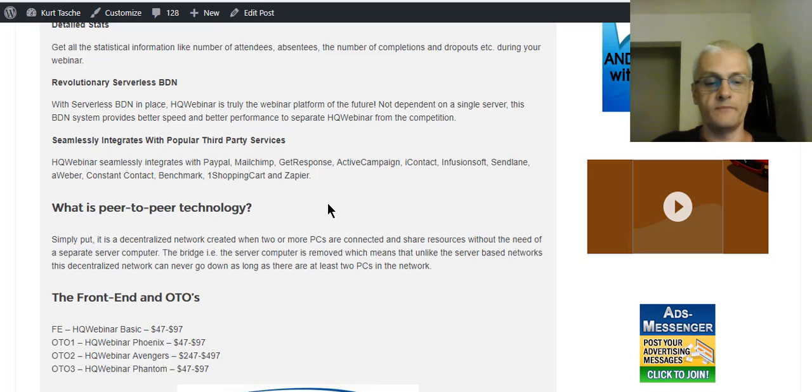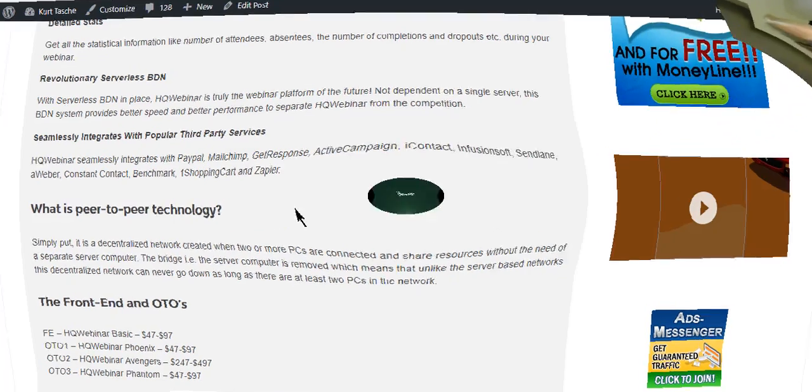Okay. Now, the front end product and the OTO, we'll get ahead in a second. Let's go ahead and do a demo of the software. And then after that, we're going to talk about the front end product and the one-time offers. Then we'll get into the bonuses and the pros and cons, and then we're going to close it out. Okay. So let's go ahead and do that demo. I'll be back in just a second.